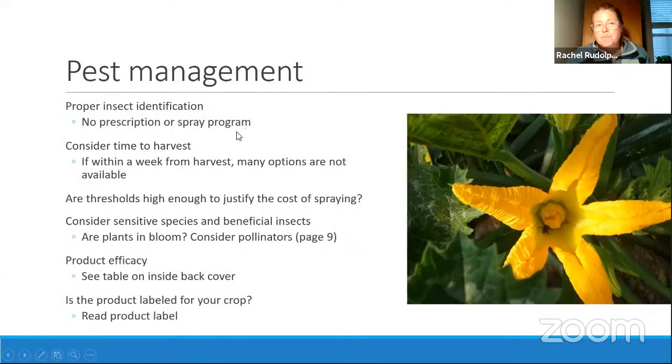So pest management. We start again with proper insect identification. There is no real prescription or spray program in vegetable production. It's based off of monitoring and scouting the crop. You consider the time to harvest. If within a week from harvest, many options may not be available. Are thresholds high enough to justify the cost of spraying? What I mean by that is, is there enough damage to the crop, or is there a high enough pest population that you feel it warrants spraying? You could consult with your county agent, and your county agent may consult with a specialist to figure out what that threshold would be.